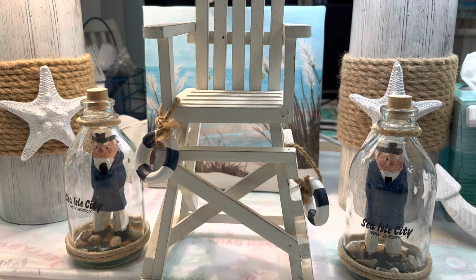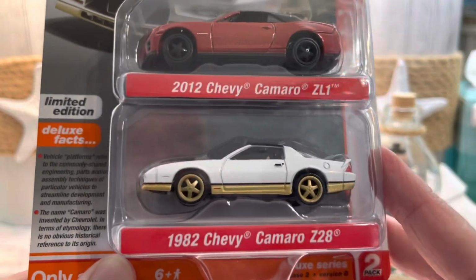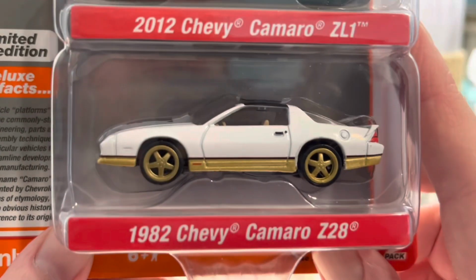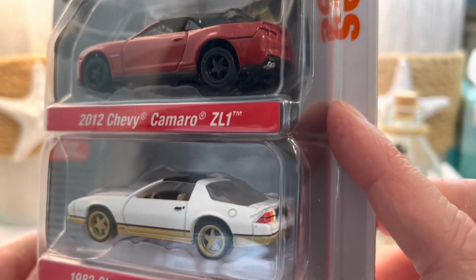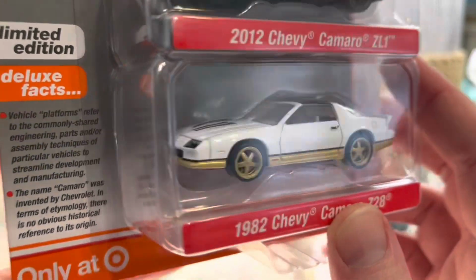And then last but not least, I don't normally grab these because I'm not really a big fan of the Auto Worlds with the plastic tires. But this Target exclusive caught my eye when I was in there. Again, I like these third generation Camaros. This 2012 is hideous, in my opinion. But I know everybody likes something different, and I picked this up mainly for the 1982 Chevy Camaro Z28. But afterwards, I thought, for the 1099, you're not even getting rubber tires, real riders, if you will. Is it worth it? Probably not, in my opinion.